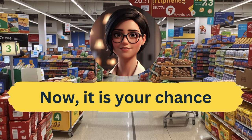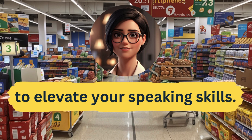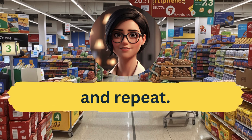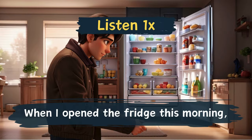Now, it is your chance to elevate your speaking skills. Listen to the sentence twice and repeat. When I opened the fridge this morning.